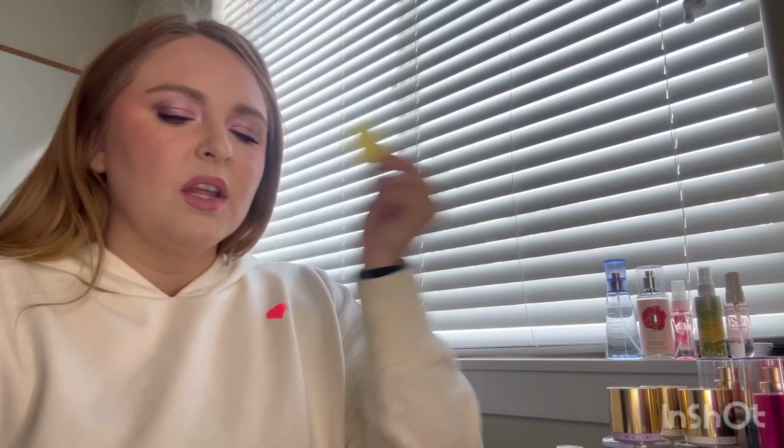The amber that's in it is probably just to give it a bit more staying power on your skin. But yeah, it's very, very light. So if you don't like perfumes that project, you'd like that one.